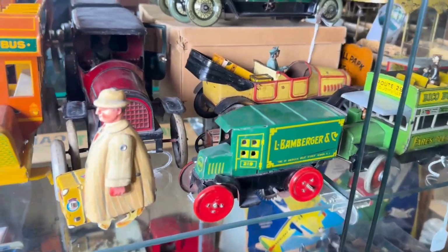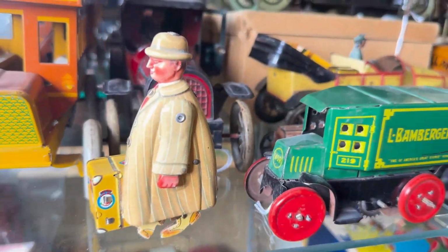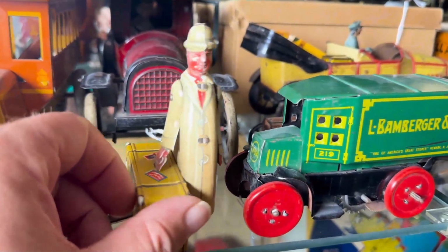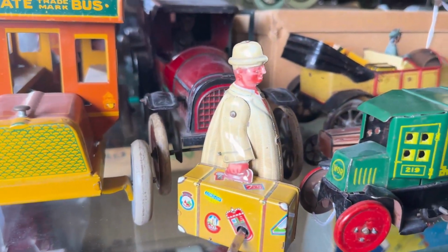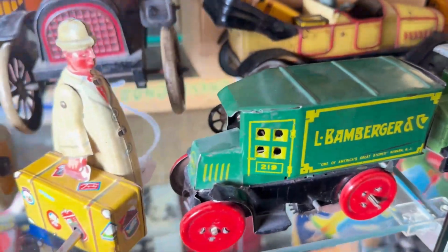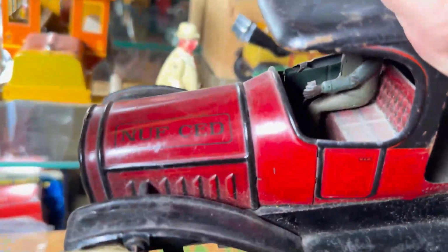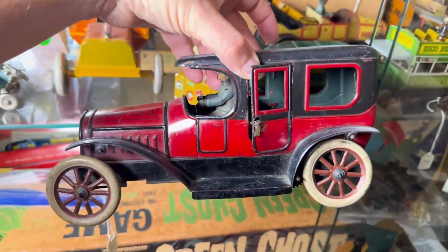Okay, let's have some fun. We're gonna have a Bramberger. We're gonna have a good looking guy. I don't think he's Stock, but he reminds me of Stock. German, and one of the lesser known characters. We're gonna have an interesting limousine coming up. And this one looks like Bub. But I just gotta say, enough said. What a great toy.